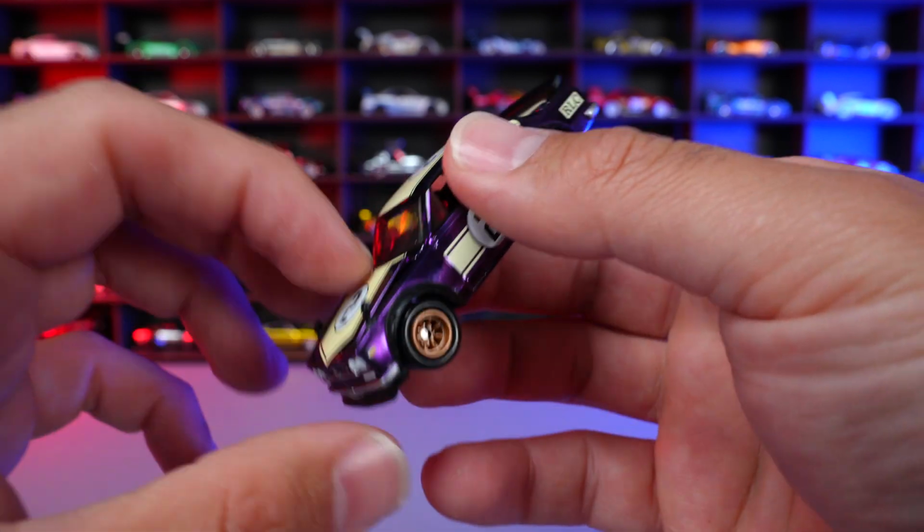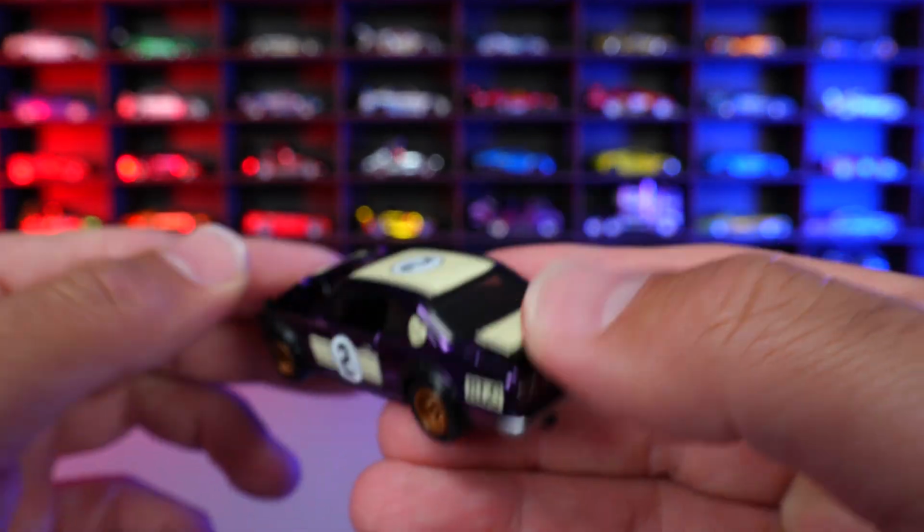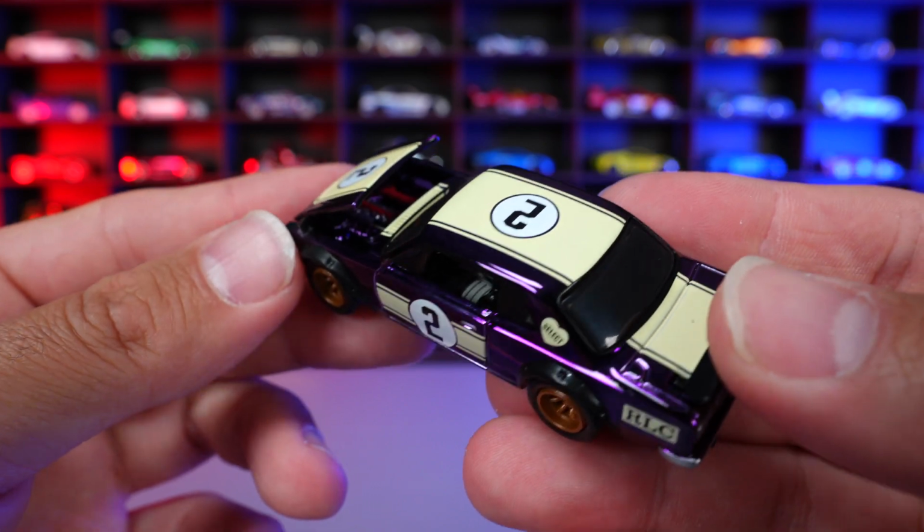No opening doors. I believe we do have an opening hood though. Yeah, so you can see that reverse opening hood. I mean, it doesn't open very much. You can kind of see the engine on the inside.